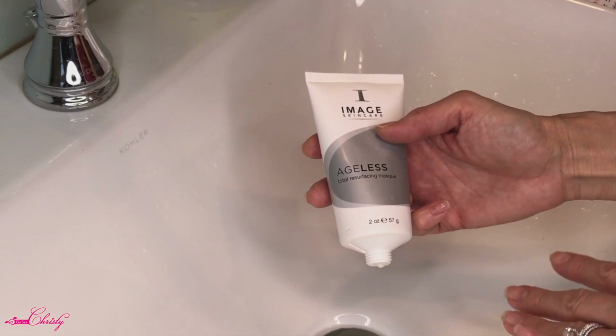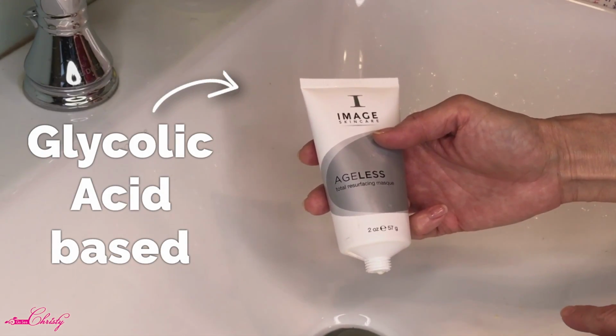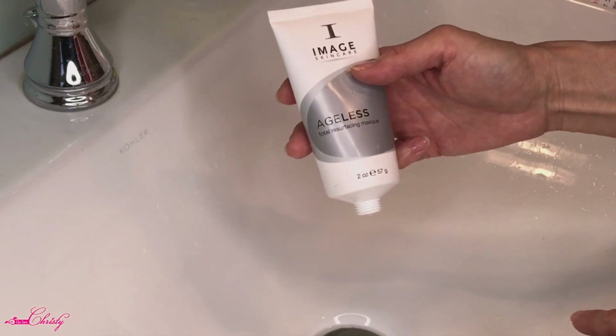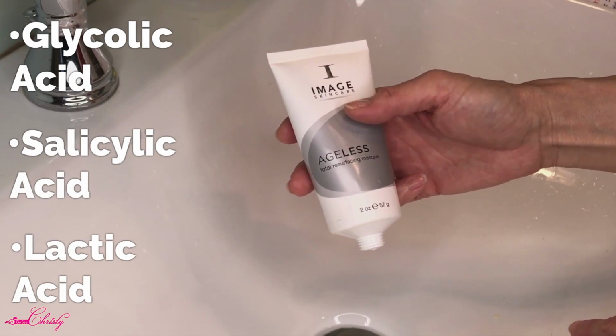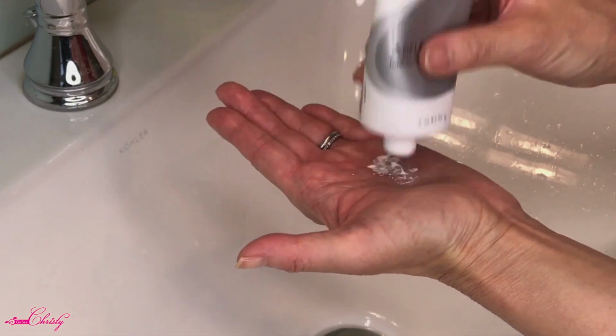Now, something that is more glycolic acid based, a little bit stronger, you want to avoid using during the day and just at night. So here's an example of one. This one has glycolic acid, salicylic acid, and lactic acid. So it has all three. Now, if you look at this one, let's see if we can get any more of this.